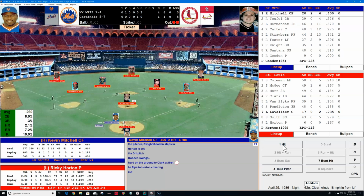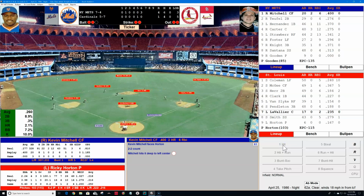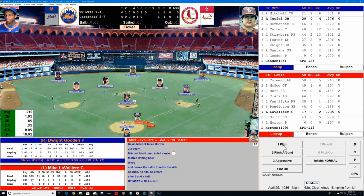And now Kevin Mitchell. Mitchell a little struggling today. He's had an 0 for 3 type of day. Usually bats lefties well, but he's having a tough one today against Horton. Mitchell gets in the batter's box, gets the sign from Davey Johnson. And here's the pitch to Kevin. And he hits one to center, but McGee's got it. Puts it away, and nothing across.